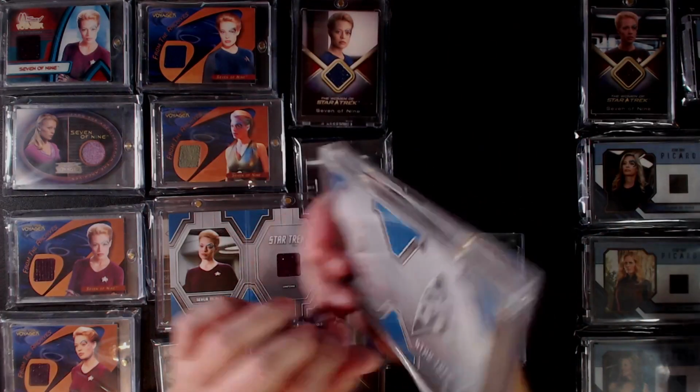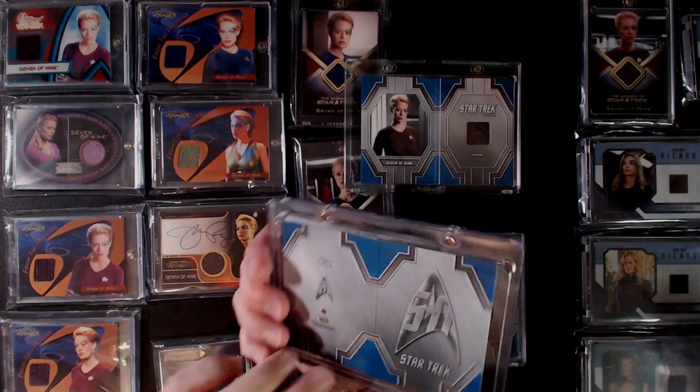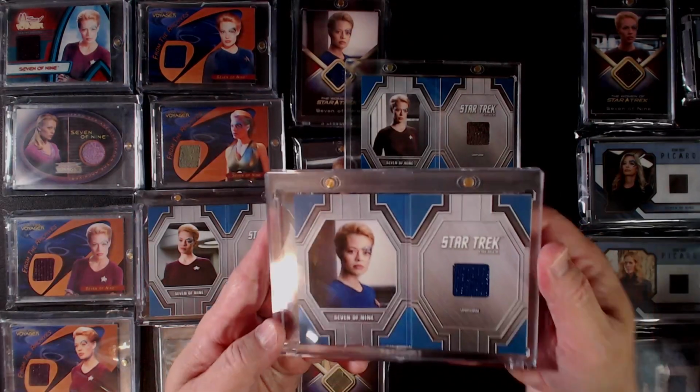Yeah, it's card RC32. Burgundy Outfits card RC34. And card RC37. It's the blue.